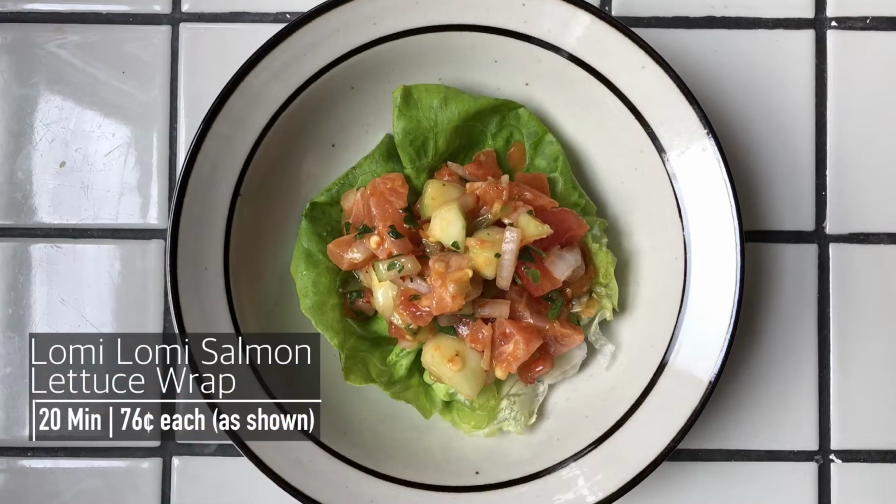Didn't you go to Hawaii in college? I did go to Hawaii in college. That was when I first actually tried this preparation. Poke bowls weren't really like a big thing then. This would be sort of a dish that you would find now in a poke bowl.